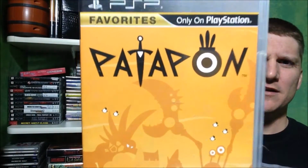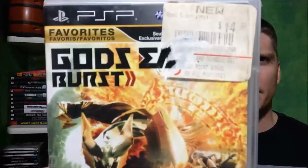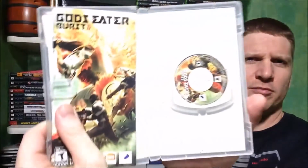So I went to Cashland Advance, picked up two PSP games. They were $3 a piece. This one is Patapon. Never heard of that one. It's complete. And there's the back. Not really sure what that one is all about. And the best find there was God Eater Burst. Weird name. But yeah, that one was also complete. It's a little dirty, but this game goes for like $20-23. So I don't know if I'm going to keep that or just sell it and try and make some money back that I spent yesterday.